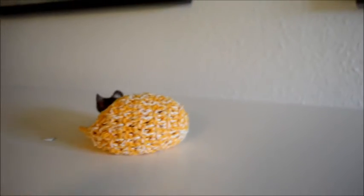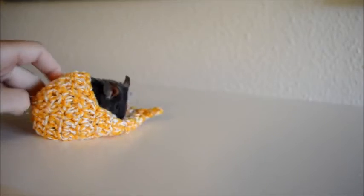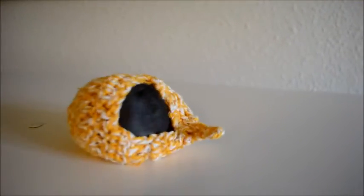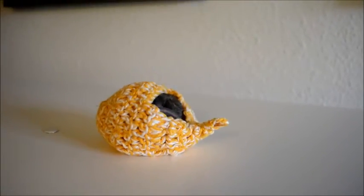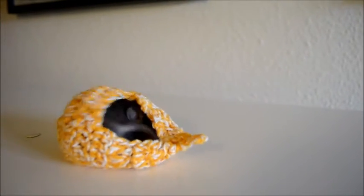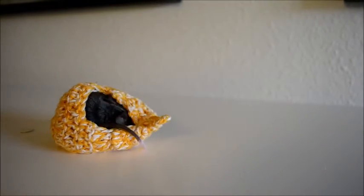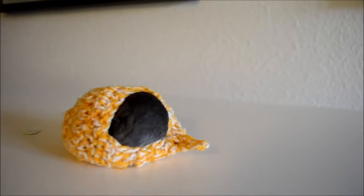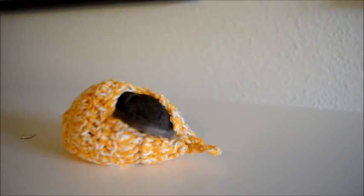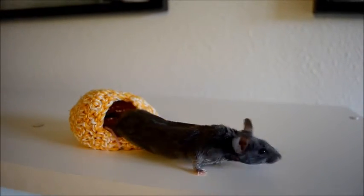Pippin, what are you doing? Pippin! Come back! Pippin! Hey boy! Yeah, that's how it is with mice. But he's super curious and adorable and I love him to death. He is so sweet and he is blue asterisk, which means that his fur is really fluffy and soft. And he has a white tip on his tail, which just makes him even more adorable. And yeah, this is Pippin.